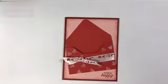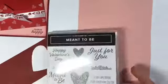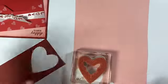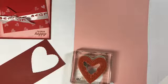Okay, so we have the little You Make Me Happy. And now we need some hearts coming out of that envelope. So what I am gonna do is use this heart. Oh, I've already got it mounted. Okay, here we go. This one. And I'm going to stamp it on the pink with the real red.